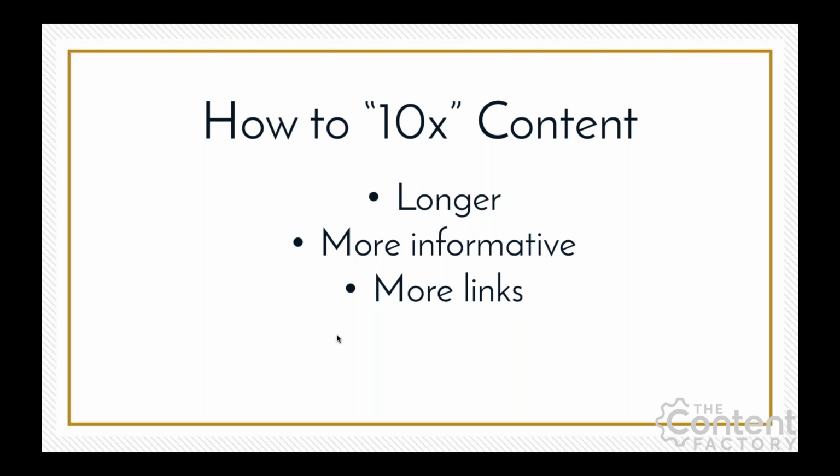So how to 10x your content? It's got to be longer. It's got to be more informative. It has to have all of the contextual keywords in it that the search crawlers are looking to see. You've got to link to valuable resources, right? Are you linking to high quality sites, or are you linking to low quality websites? Because that's going to impact your ranking. Do you quote experts in your content?